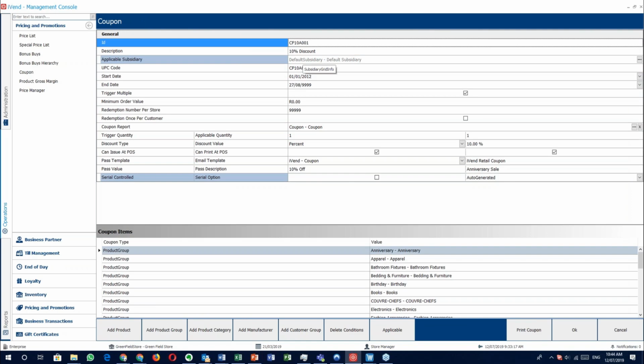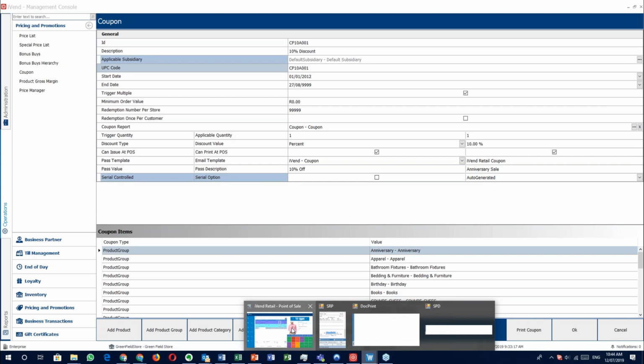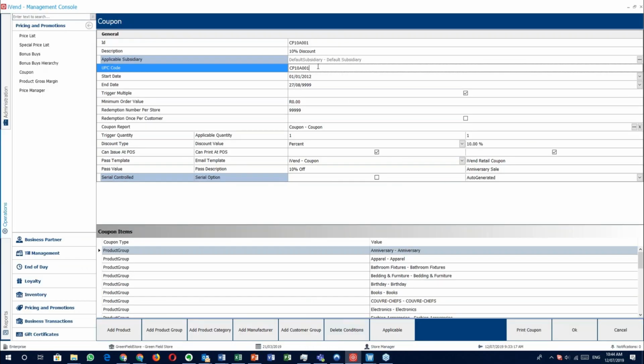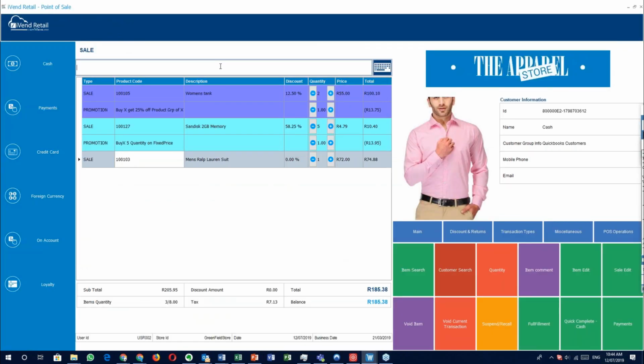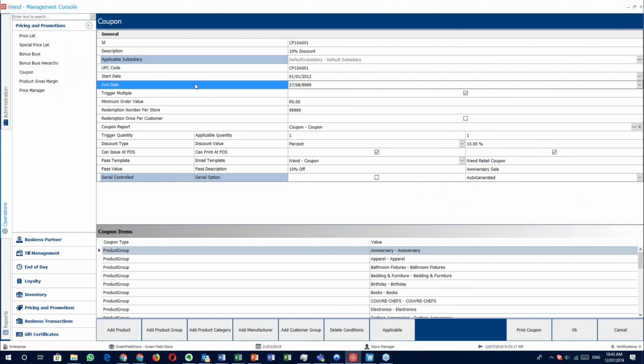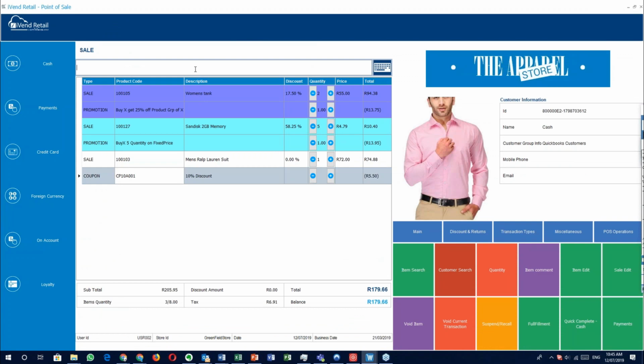Typically, you can also adjust exactly how they work. You can put in a UPC code. So for instance, let me just scan an item. I do have one over there. And if I scan in this UPC code, that'll give you a 10% discount. That can be applied. Start date, end date, can it be triggered multiple times? So yes.